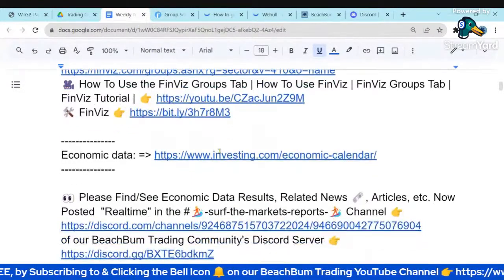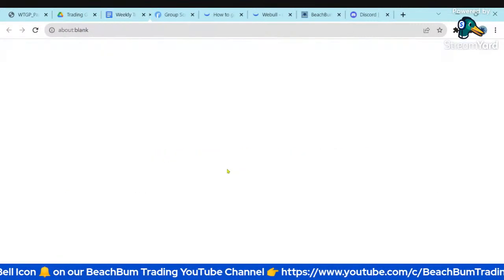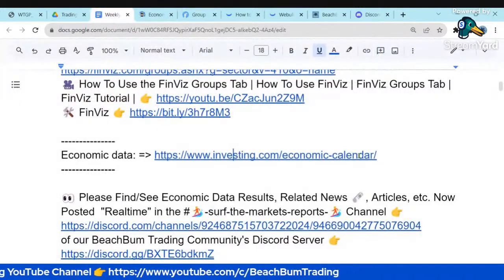Okay, I'll bring up the economic data calendar on investing.com. I'll talk about a few of my notes from last week. We'll look at what's upcoming for this week.